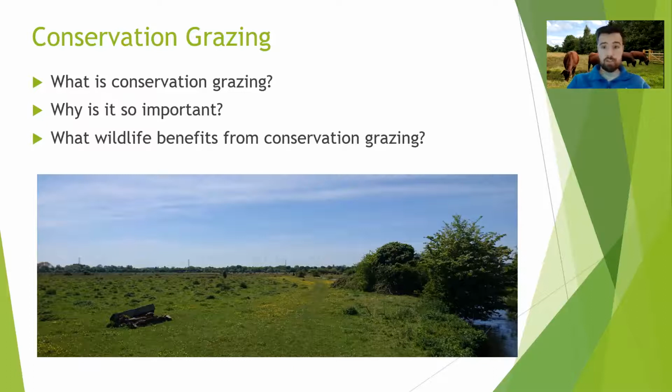But what exactly is conservation grazing? Conservation grazing is basically the use of livestock to manage grazing in a way that encourages wildflowers and gets on top of the coarse grasses, brambles, nettles, and those slightly less desirable high nutrient plants. It helps reduce the nutrients on site and encourage wildflowers.